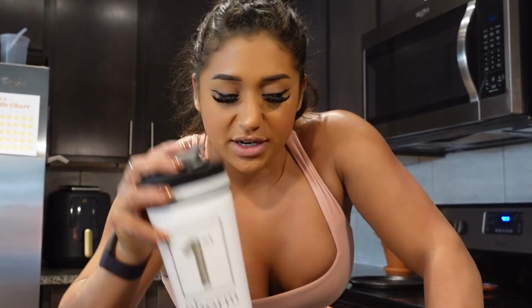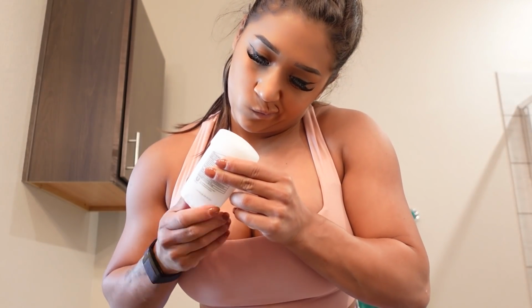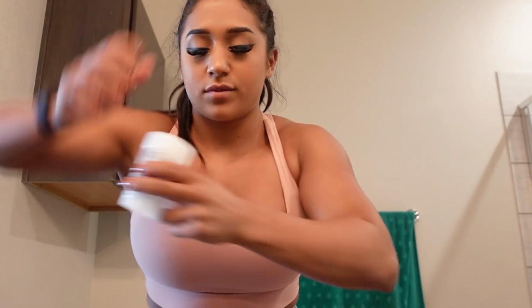Oh my God, I just spilled it. Now I'm gonna drink this up and head to the gym. Wanna know why it's spilt? It's spilt because I didn't close the lid. I forgot to put deodorant on. Good. 20 minutes later.